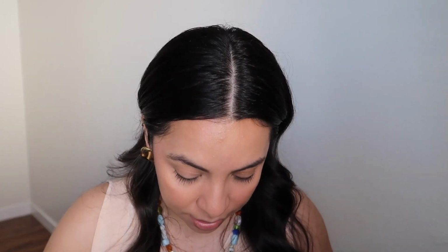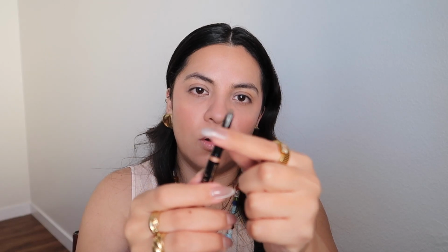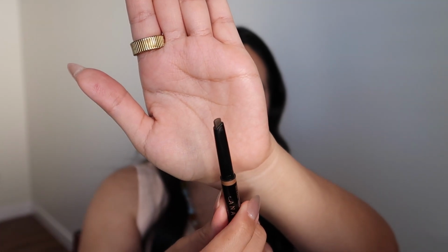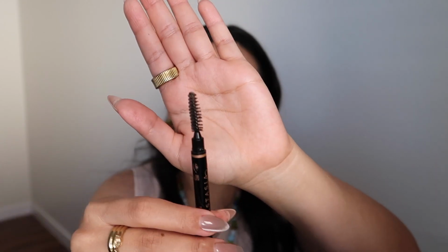Next is eyebrows. Really need to wake these eyebrows up and look like I'm awake. So for that, I have two products. I'm using the Anastasia Beverly Hills Brow Definer in soft brown, and then I go over it with the Merit Eyebrow Gel in the shade brown. So the brow definer is dual-ended. One side is the triangle actual color that looks like this. You can see. And then the other side is the brow brush that looks like that.